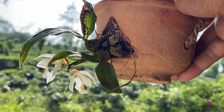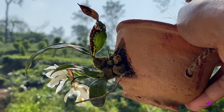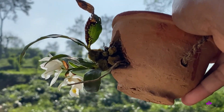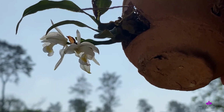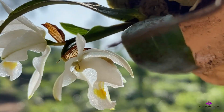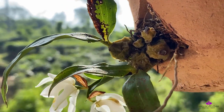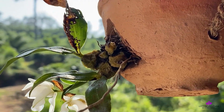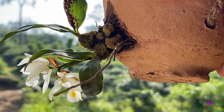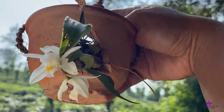However, it did not, and I'm very happy that I got this to grow and bloom, and mostly that I was able to show it to all of you. I'm so happy that I finally have another Coelogyne type, and I have to keep this very safe now from direct sun, which will not happen in my balcony from where it's kept. But anyway, I have to keep this away from snails and slugs.